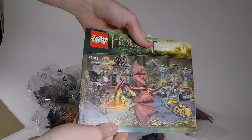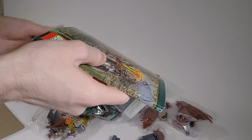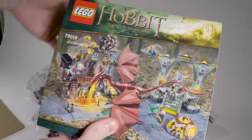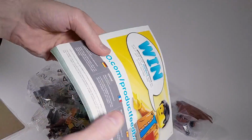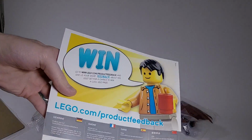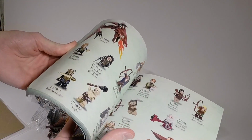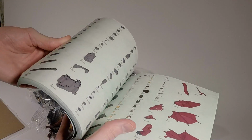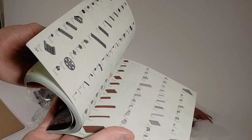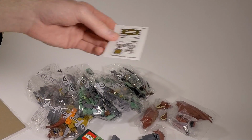One instruction book, nice and thick and nicely bound. A little bit of wear on the edges here, but I like how nicely bound it is. Maybe that'll make it a little easier to keep open while building. And I like that they include everything in one instruction book. Of course, on the back there's an advertisement for the Hobbit game and other sets, and a character checklist on the back. With the set, I do now own all of those, part inventory across a bunch of pages, and then your normal instructions. All right. And then we also have a sticker sheet here.